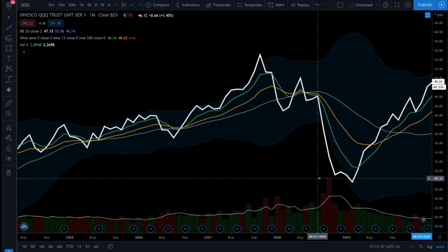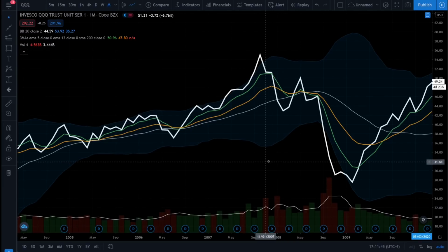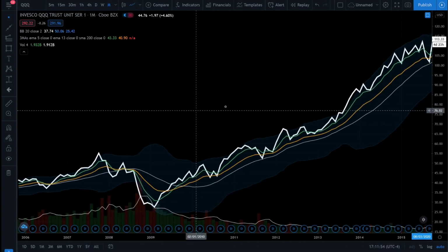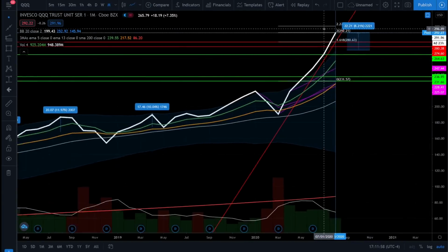I'm not saying it's going to happen in this exact fashion, but I do find it interesting to see how overbought the Nasdaq 100 is on a monthly chart. Comparing it to 2007, we are actually more stretched to the upside than we were at the highs of 2007. Now, the Fed is not doing the same thing they were doing back then, and the Fed got involved a lot earlier this time around.